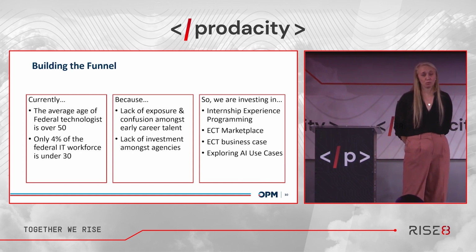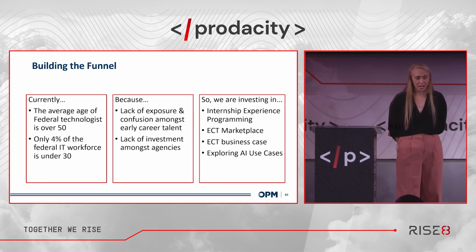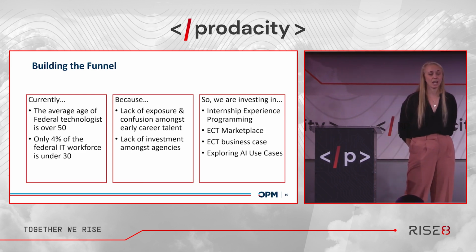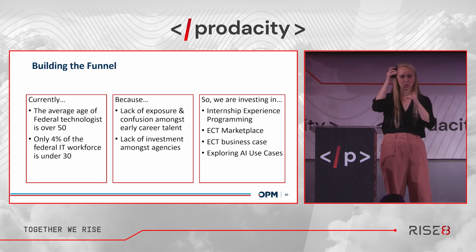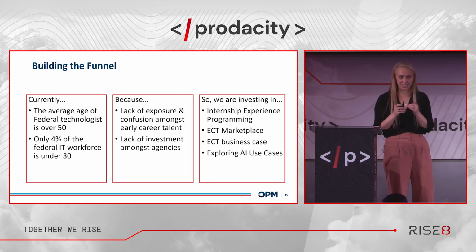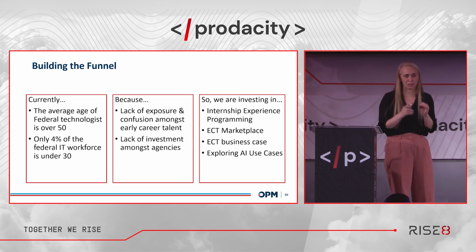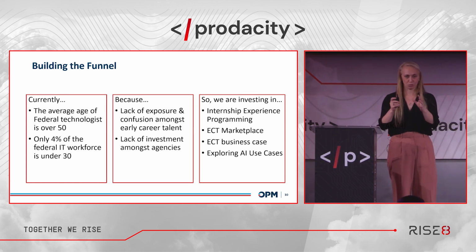The second thing we're really encouraging agencies to do is build the funnel. As I said on the last slide, the average age of federal technologists is 51 right now, and 4% of the federal IT workforce is under 30. We have many theories about why, but to boil it down, we think this is a two-sided problem. On the one hand, early career talent doesn't see the federal government, or government period, as the place to make impact. We really want to change that narrative. We are trying to say, if you want to make systemic impact, then you have to do it from the inside. And so we're pushing that narrative.